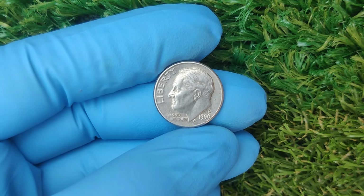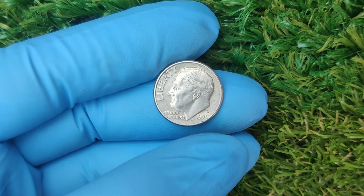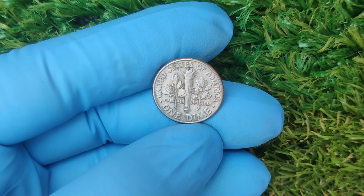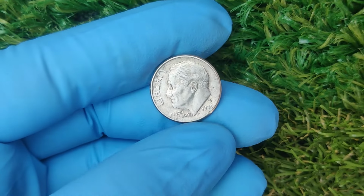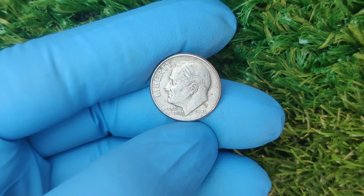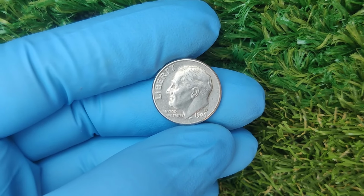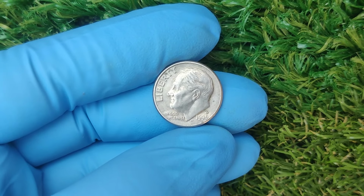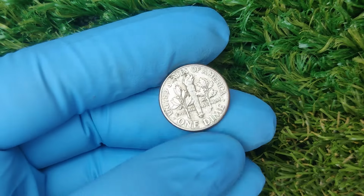To understand the significance of the 1996 D 1 cent dime, we need to go back a bit. The United States Mint was established in 1792 with the primary purpose of producing a stable national currency. Over the years, various designs and mint marks have been introduced, indicating where the coin was produced. The D in 1996 D refers to the Denver Mint, one of the two mints currently in operation. The other is the Philadelphia Mint. Coins from the Denver Mint usually have a D mint mark, while those from Philadelphia are typically unmarked.